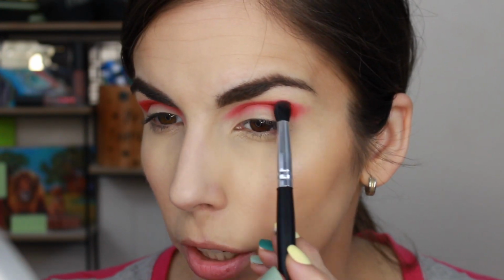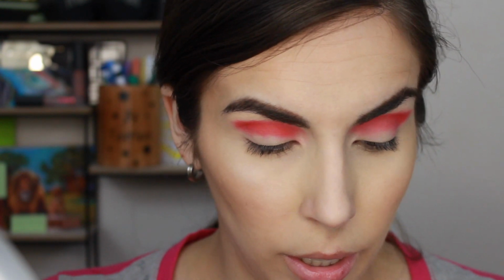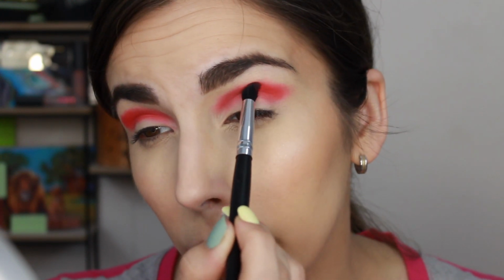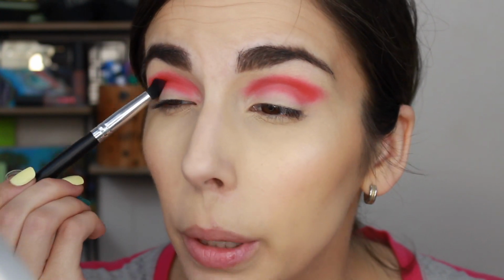I'm just gonna make sure I like the shape of this. And let me just pack on a bit more to try to get that to look red, because as I'm blending it's looking more pink. Which I guess pink won't be bad, but I don't know. I feel like the strawberry candies, the majority of it is red on the packaging anyway.